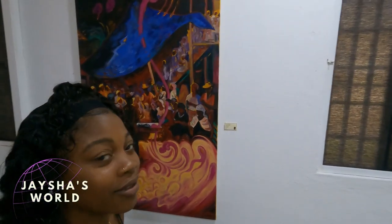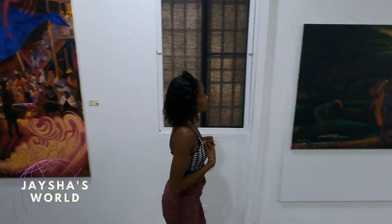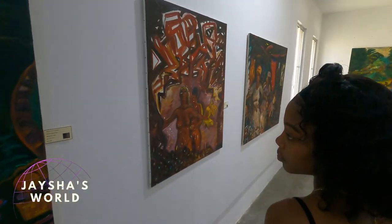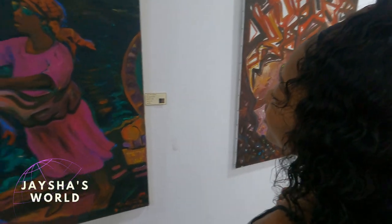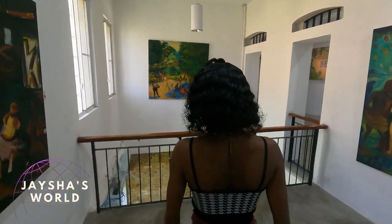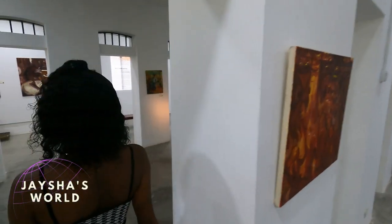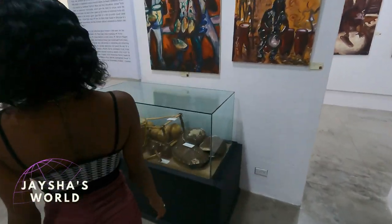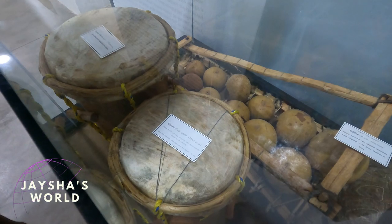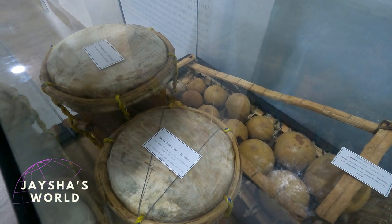I love it. Garifuna words are hard to pronounce. It's good though. These are the Garifuna drums. The first drum, masculine. These drums are played with versions and improvisation based on the feeling, song, interpretation, command, and movement of the dancer.